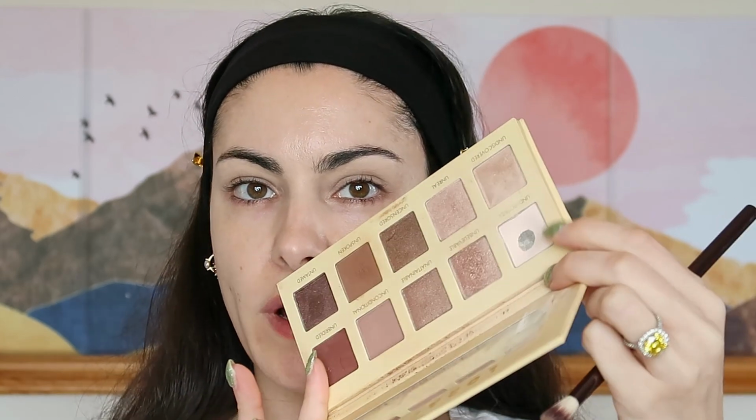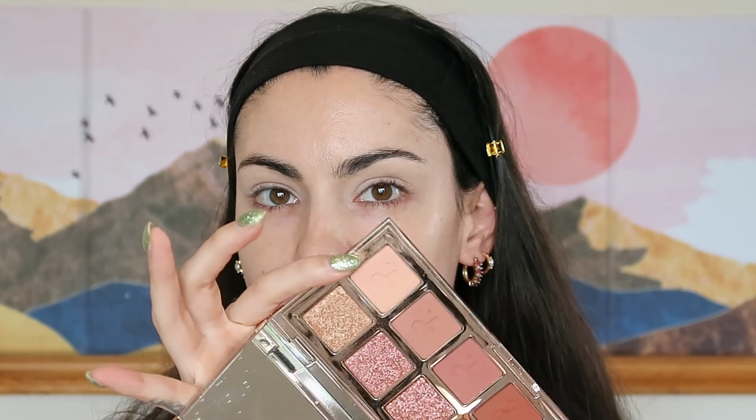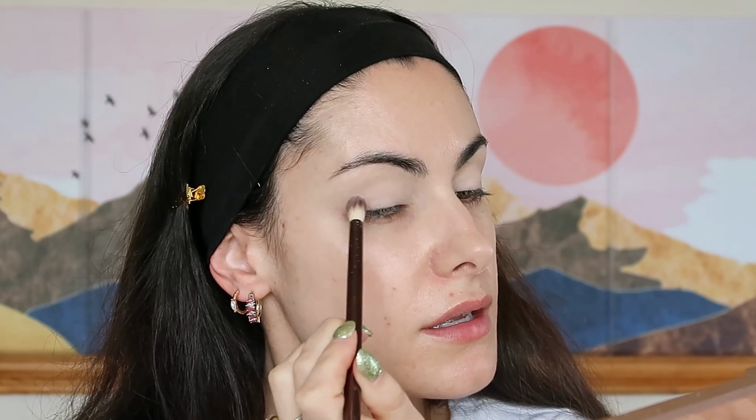I'm actually gonna start with just a really light shadow base. So I'm taking just this really white shade from my Lorac Unzipped palette. This is an older palette, and I'm just taking that on an Hourglass blending brush, because I want to try to avoid doing a cut crease if possible. I prefer to just have a really light shadow base and then go over that later. And I'm going to be following that up with this really pretty peachy shade from the Patrick Ta palette.